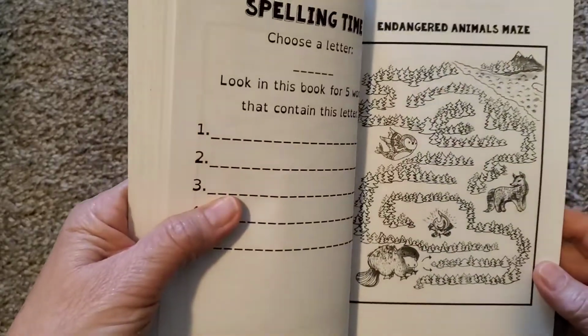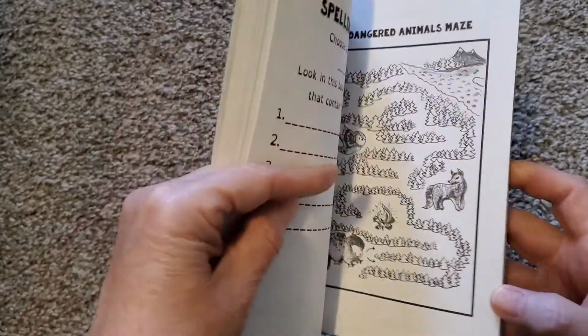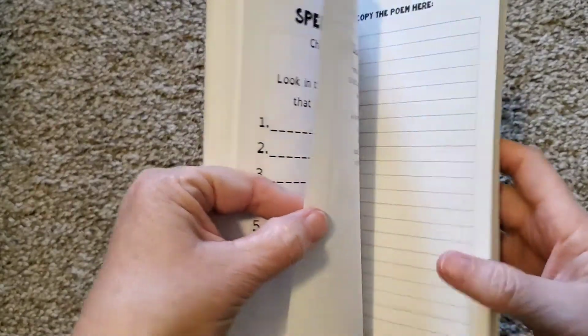And then here's a maze for her to do. And she loves to do the mazes. Those are really fun. And then we move on.